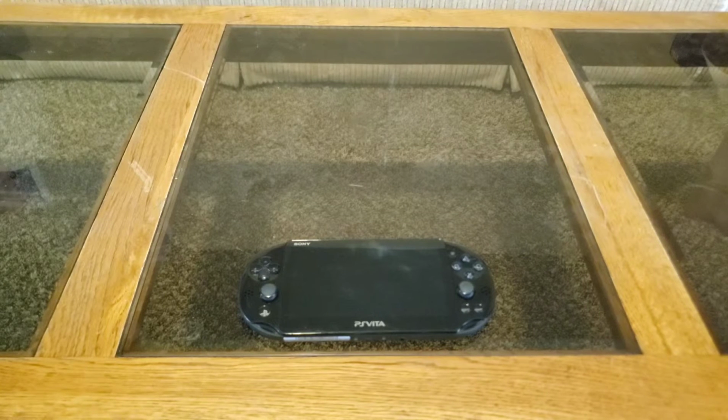So, the PlayStation Vita first released on February 15th, 2012, and saw a retail value of $250. And then a little while after that, on May 6, 2014, we saw a revision of the PlayStation Vita called the PS Vita 2000 model. The first one was the 1000, and the PS Vita 2000 saw a retail value of $200. And there aren't a whole lot of differences between the 1000 and 2000.